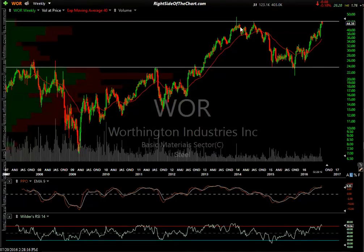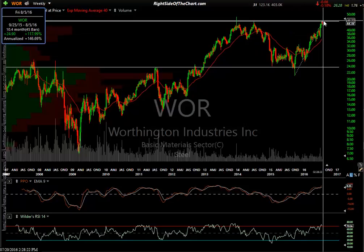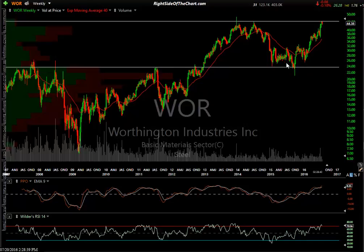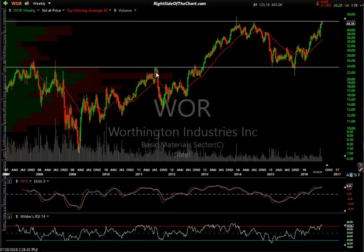Previous reaction high here, failed attempt there at that level. So again, we're really overbought, if you will. This stock so far this year has run up 117%. The RSI is overbought. You can see it in overbought territory. You saw it in overbought territory back here. You see what happened. We pulled back, tried up again, made a lower high, negative divergence on the RSI, and then boom. We were oversold back here for a few weeks, a couple months, and then boom.